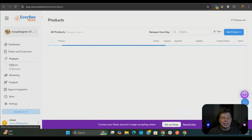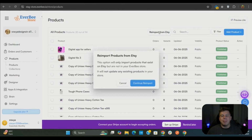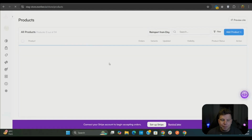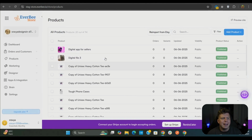Once you go to the product section, you're actually going to see these products inside saying whether they're published or not. So all of mine are published. Okay, I can re-import products from Etsy. So if I've added more into Etsy maybe last week that I didn't import, it will re-import them for me. Then coming up again if you need to add any more data. Very, very easy.